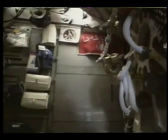We have a crew of seven, and we're up 24 hours a day as we split ourselves into two shifts. The red team is asleep right now. The sleep stations provide them with the privacy they need to get a good night's rest. They'll be waking up in a few hours, coming on duty.